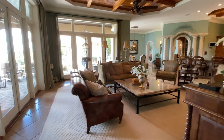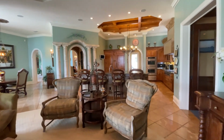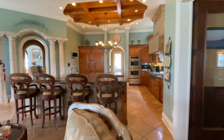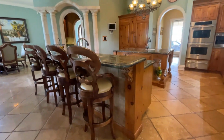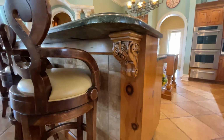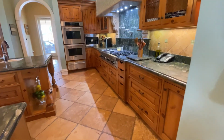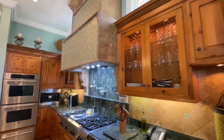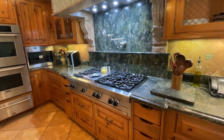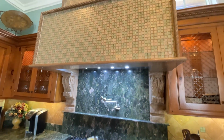take a little closer look at the kitchen. Again, beautiful open space, perfect for entertainment. And again, you have the room next door, so ample space. So you have your two-step countertop, and look at this, you have the little cobbles here for additional detail. Solid wood cabinets. And look at this vent. Wow, what a vent. Your gas cooktop stove, which all appliances are Wolf appliances, and even a pot filler.